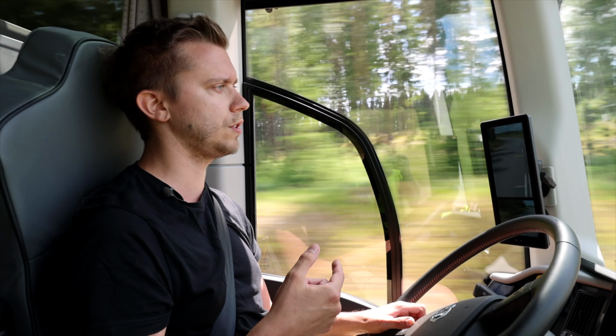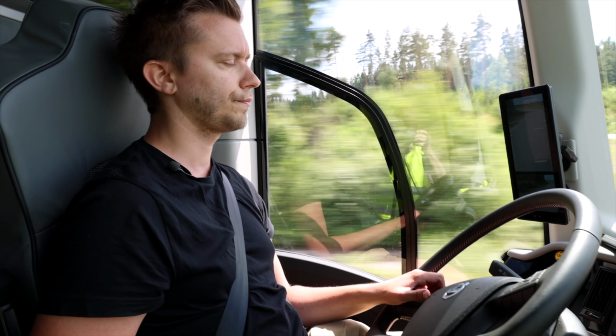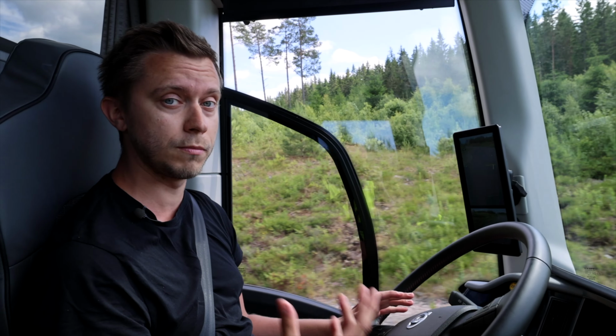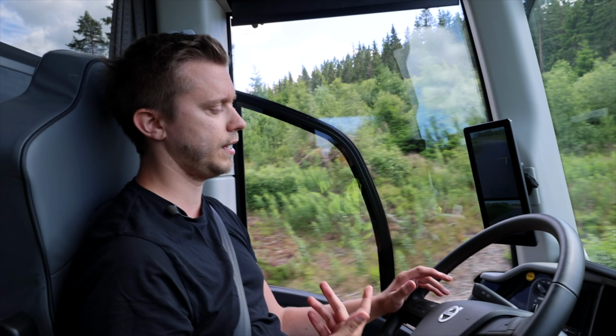So I will now just try the retarder, put it into step 3. Step 3 on the previous Volvos was quite rough. When you took it down to step 3, it was really like you were suddenly sitting forward. This was a much smoother experience, and now I just need to accelerate again to feel the gear shifts.